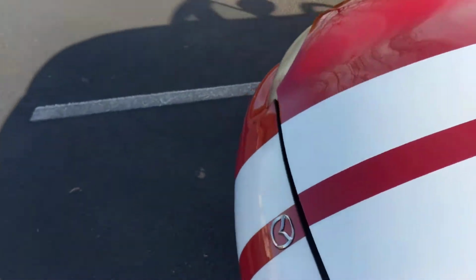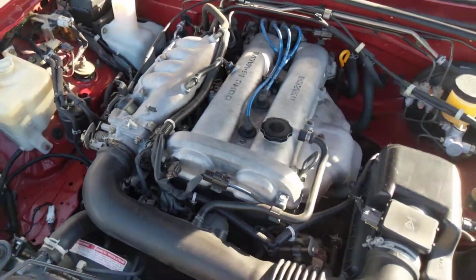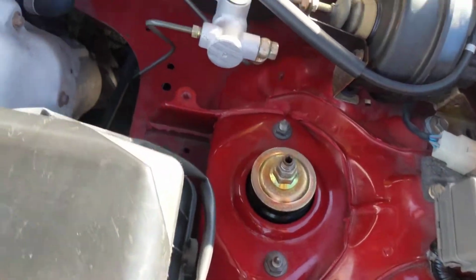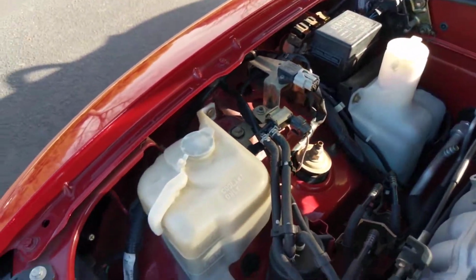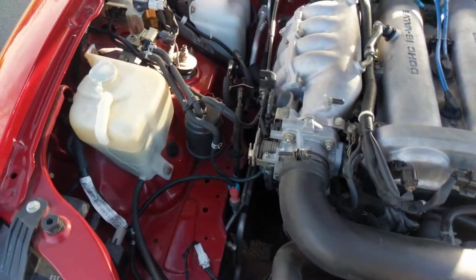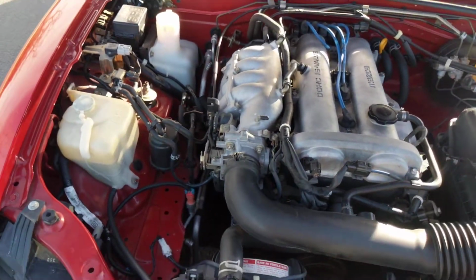The engine is a completely stock, non-variable valve timing version of the engine, which is preferred for people who want to build the car. As you can tell, the engine compartment is exceptionally clean. It does have a Racing Beat anti-sway bar.